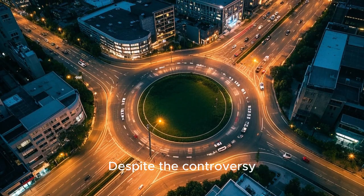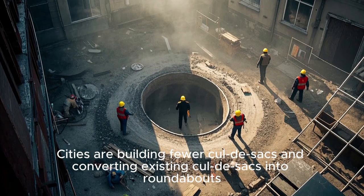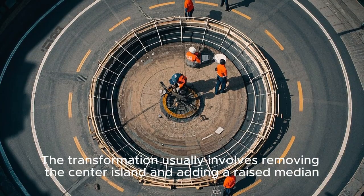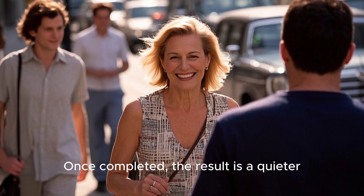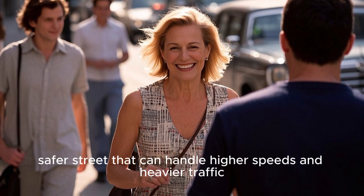Despite the controversy, the roundabout remains the preferred option for many cities. Cities are building fewer cul-de-sacs and converting existing cul-de-sacs into roundabouts. The transformation usually involves removing the center island and adding a raised median. Once completed, the result is a quieter, safer street that can handle higher speeds and heavier traffic.